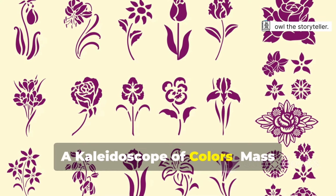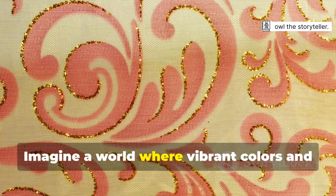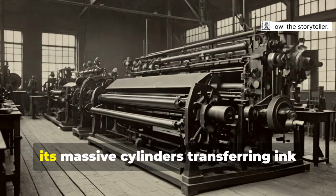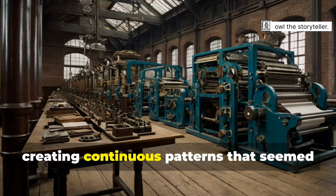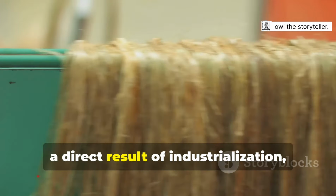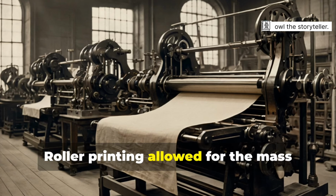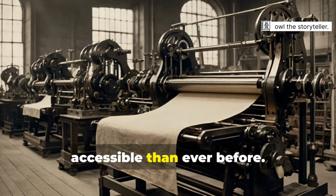A kaleidoscope of colors: mass production's impact on fabrics and accessories. Imagine a world where vibrant colors and intricate designs were a luxury few could afford. Now, picture the rumble of the roller printing press, its massive cylinders transferring ink onto yards of fabric, creating continuous patterns that seem to stretch on forever. This innovation, a direct result of industrialization, brought a burst of color and pattern into the lives of everyday Victorians. Roller printing allowed for the mass production of patterned fabrics, making them more affordable and accessible than ever before.